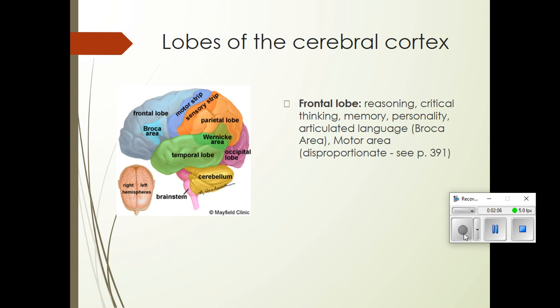There's less control over some of the big, larger pieces, like the top of your leg. Yes, you have motor neurons to control the top of your leg, but not nearly as many as you have controlling your fingers because of the types of movement that they need to do. You also have a lot of motor neurons controlling your face, in particular your mouth, so that you can speak. And so it makes sense that this spoken language part of the brain is in the frontal lobe as well. So the frontal lobe, like its name suggests, is at the front of the brain.